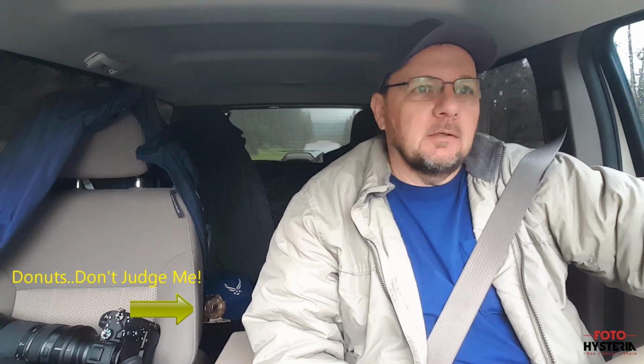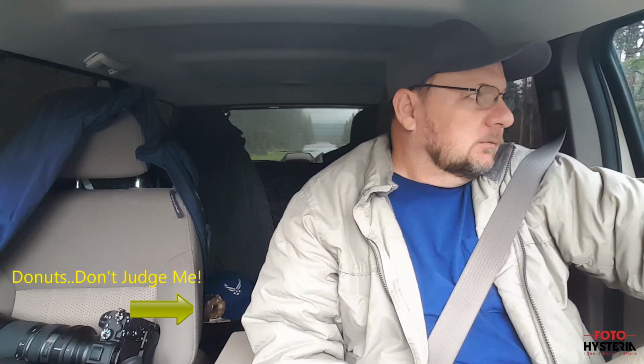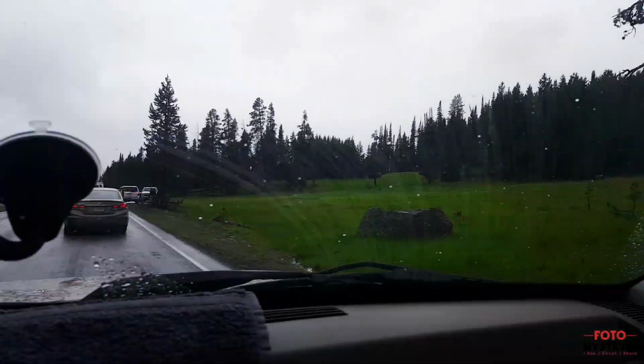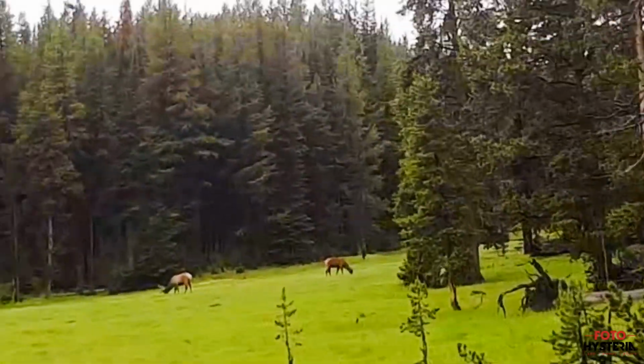Traffic in Yellowstone. Creeping along. Somebody saw a squirrel on the road, probably, or who knows. It's probably a bison. Well, it's actually some elk. Some nice bucks.